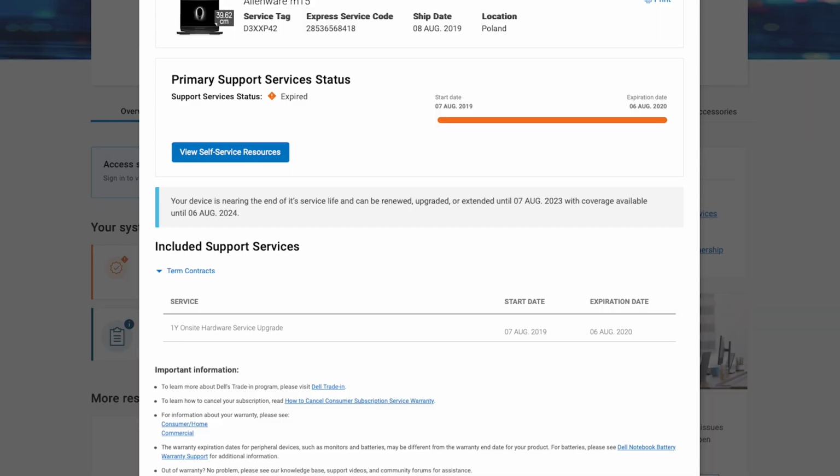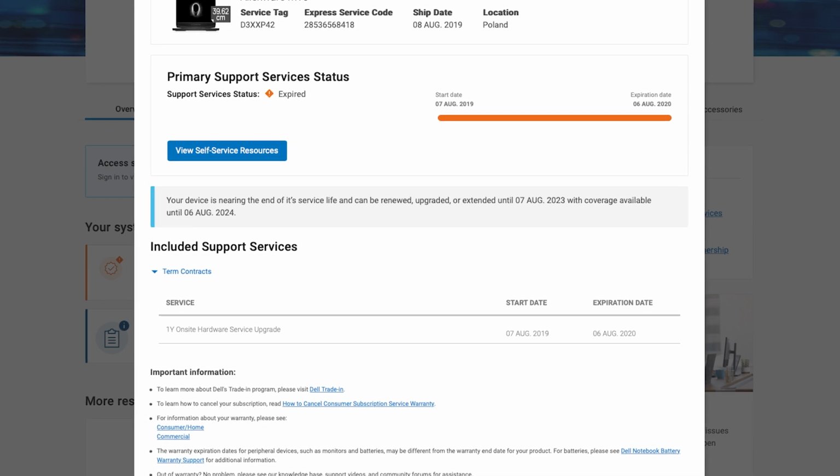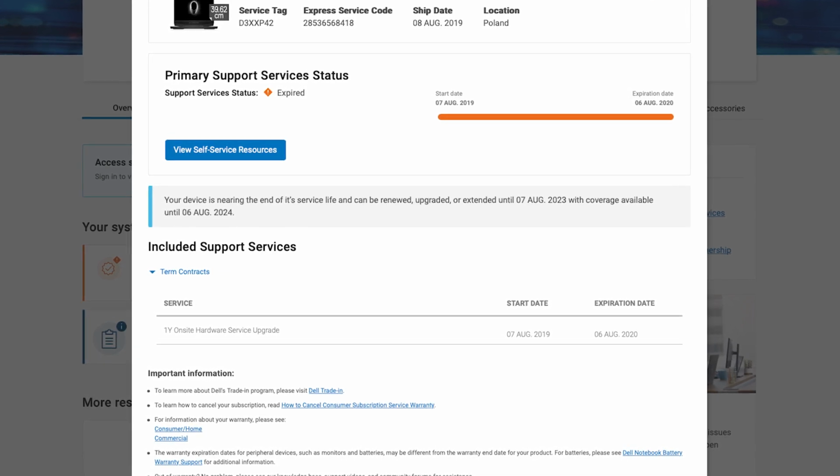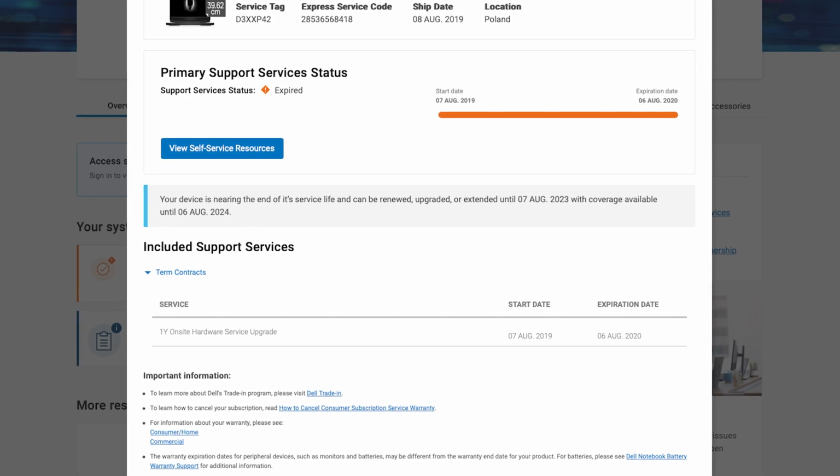Also, here's a quick tip. If you don't want to buy the extra warranty right now, or if your device has passed its warranty period, you can actually purchase a new warranty even though it's beyond its expiration date. And you can still continue to get support from Dell for your device.